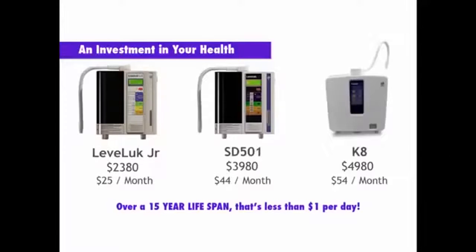So we finance these machines through a third-party company called Comerica. Now, if for whatever reason you don't get approved for the financing, the owner of the company, Mr. Oshiro, has another in-house financing option where it does no credit check, no background check, and everyone gets approved.